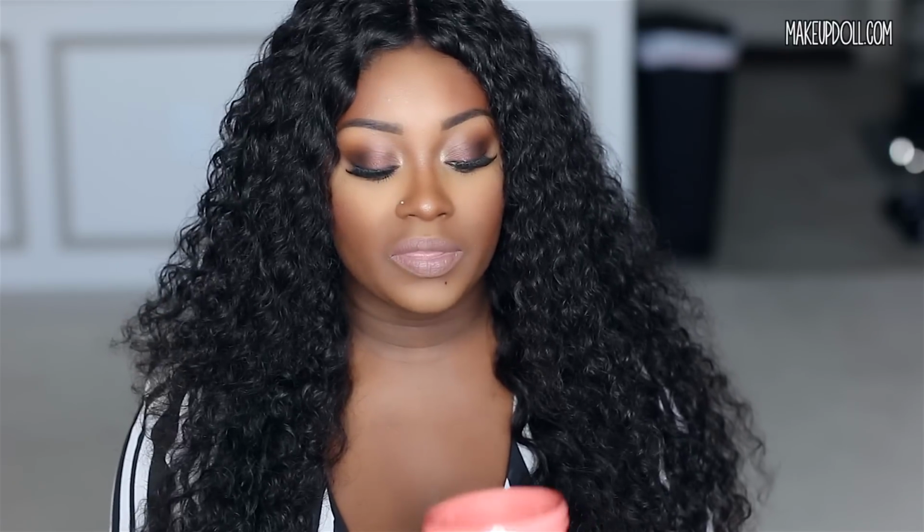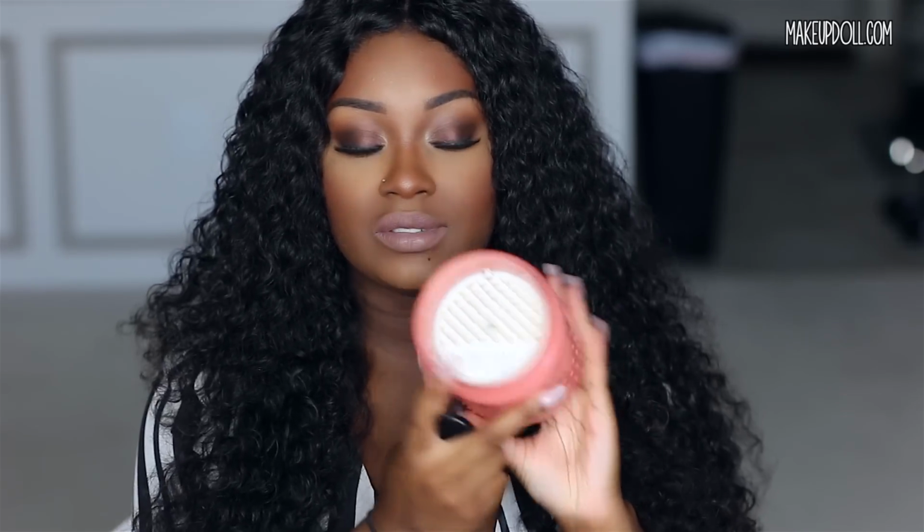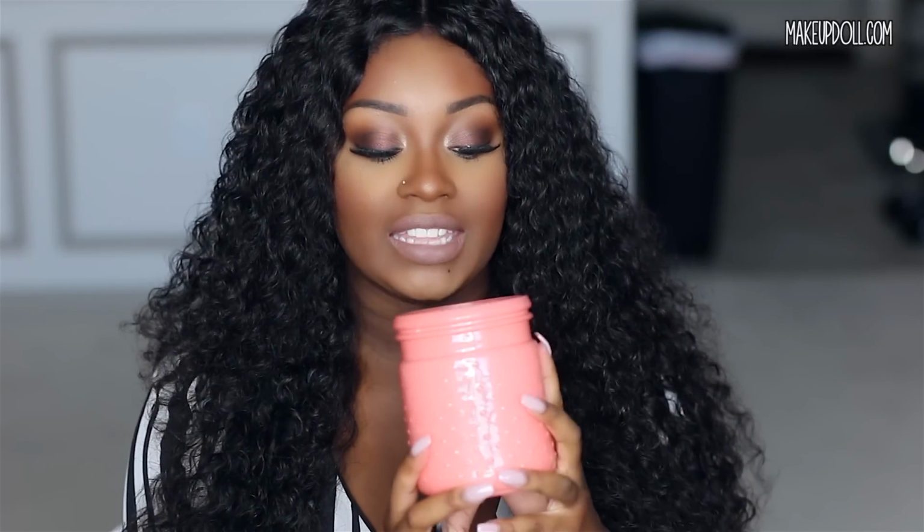So y'all know I recently moved, and I threw away a lot of my candles before I moved just because I didn't feel like dealing with the glass breaking or anything like that. I was being really lazy. But anyways, I picked up this candle from Target. This is my second one of this. This is called Juicy Gossip. I haven't used this one yet, but this is my favorite scented candle as of lately.